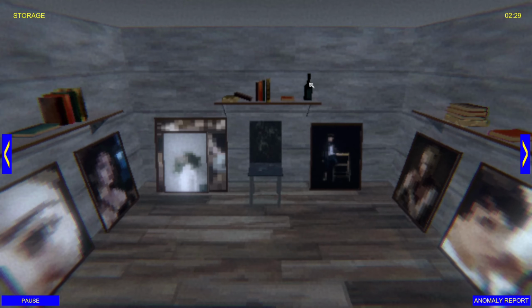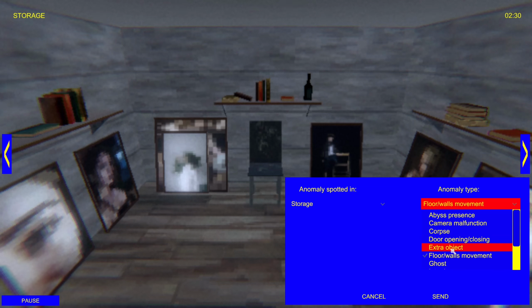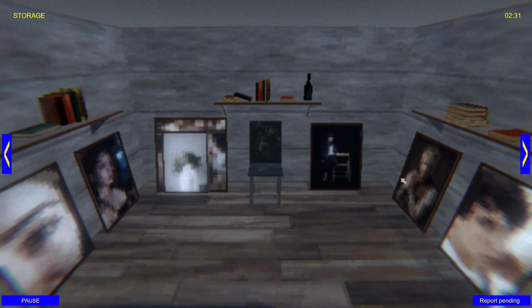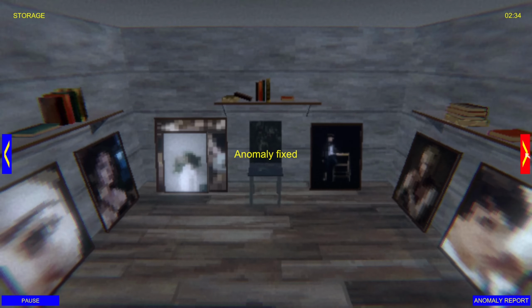Okay, painting's normal apparently. Has this bottle always been there? Storage. How am I still alive? Extra object. Did something change right here? Nope. I think it's just my eyes playing tricks on me again. I don't like that room. Anyways. That thing there, that thing here. Has there been... Oh, wait a sec. What was that just now? Oh yeah, the bottle was not there before.